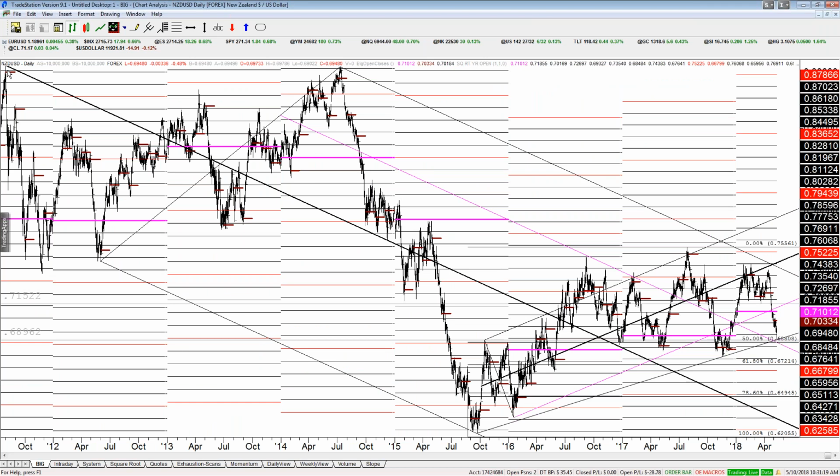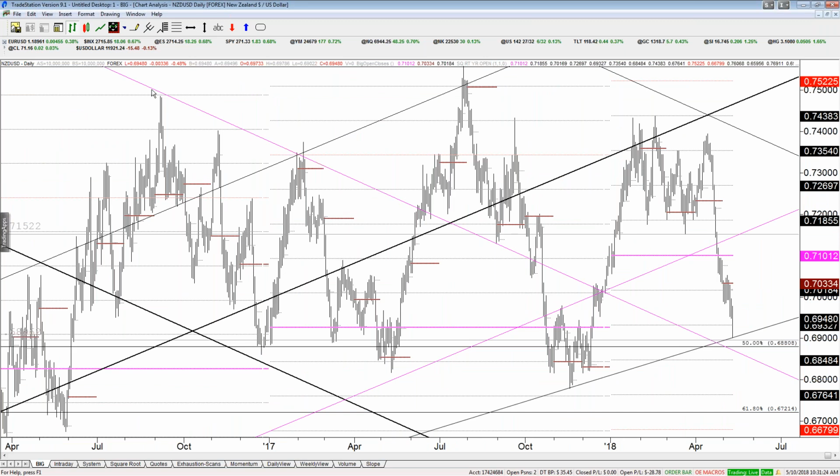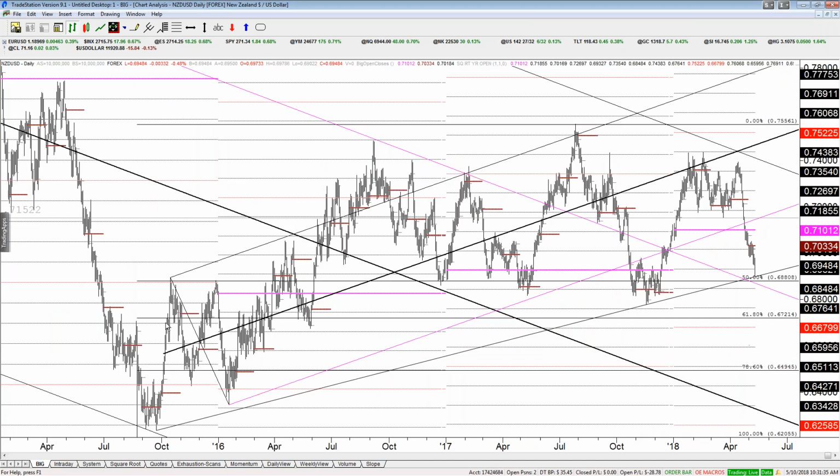So this is the fork all the way back to 2011. The magenta line is going to be down near about 68.70. That level's huge because it's the 50% retracement of the entire move from the 2016 low, and that's going to be in line as well. Just look across the chart and see all the important prices that happen there, right?